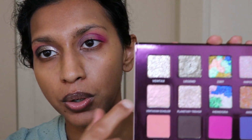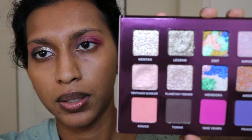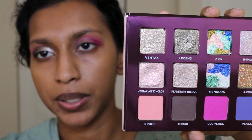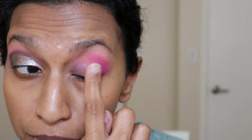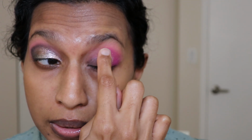All right, let's go in with 2 more shimmer shades. I'm going to go in with Ventax in the inner corner, and then this color will be the main shade here, because that's Ventaxian's color. It's very emollient, like I'm just tapping it like that and it becomes like that. So this is a very creamy consistency here, like very creamy. You can see how much I'm actually getting on my finger as I do this. So I'm going to take that and I'm going to press it here.